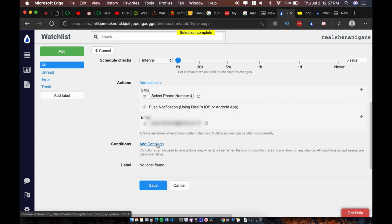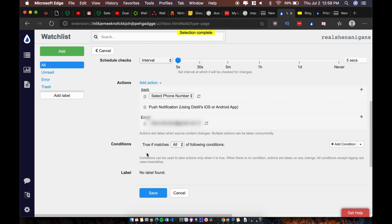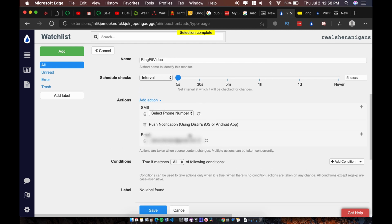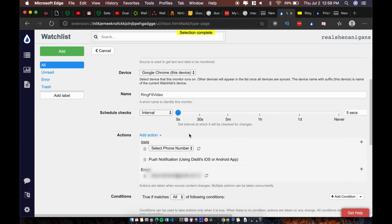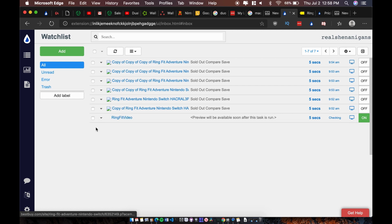If you want, you can change this so that there are conditions. So the added text says add to cart. You can do that if you want to specifically look for add to cart versus, say, find a store, which might have been the other option. If you want to specify what you want it to say, you can put that here. For our case, we're going to get rid of that, and we just want to see a notification whenever the page changes. So we'll hit save, and now it's right here.